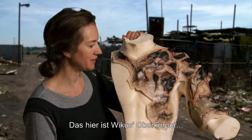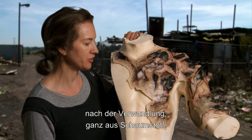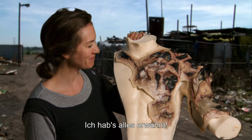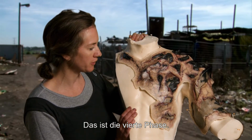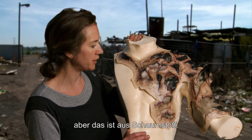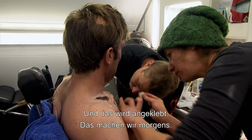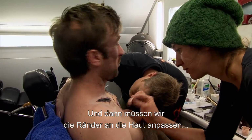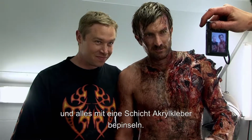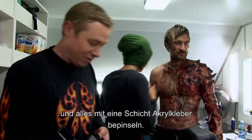This on my lap is the Wikus upper body full stage transformation foam appliance. There, I said it. So this is what we use when we're in our fourth stage. Of course, we've got a separate forearm appliance, but this is made of foam. And so we'll glue this on in the morning. And then we go through the long process of blending the edges and then doing a layer of Pax paint, which is a water-based acrylic glue.